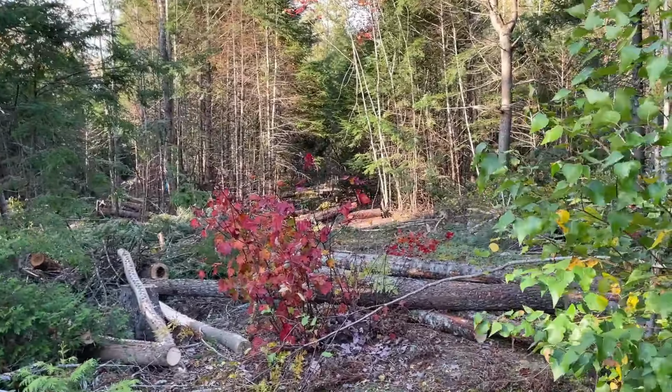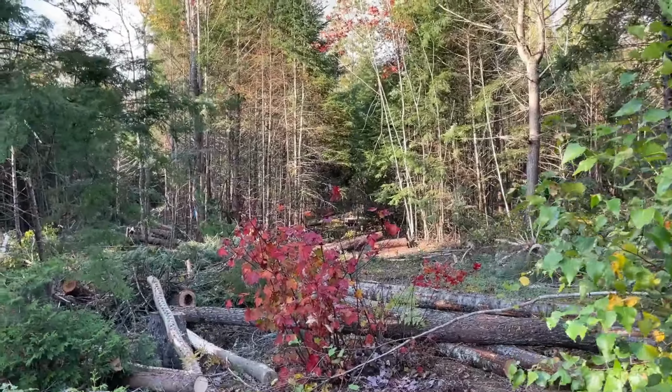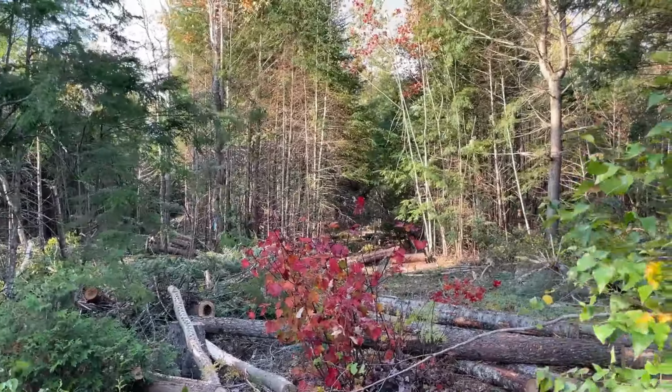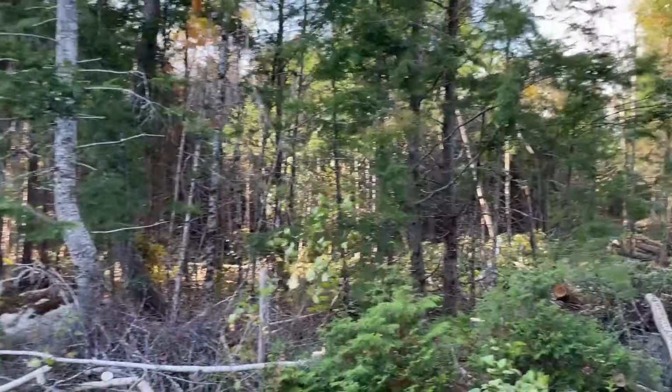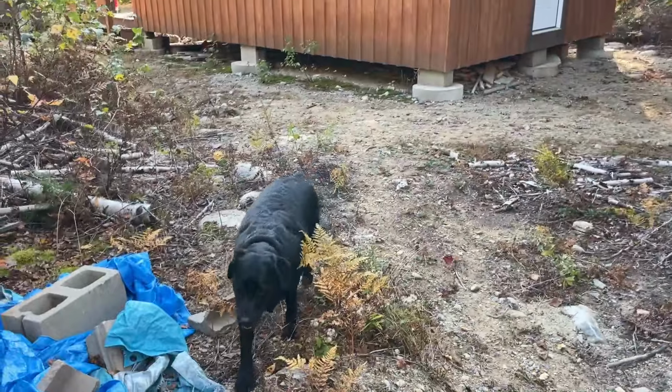So there's a lot of logs I got to pick up too. We saw the logs that were already in the log yard. We had a lot more looking around to do too, so I'm sure there's more piles of logs everywhere. Looking good though. Sam and I are gonna go for a walk.